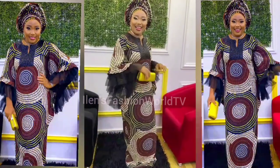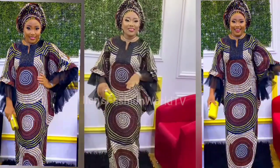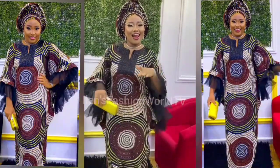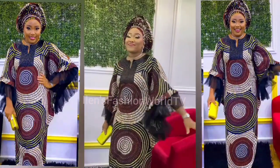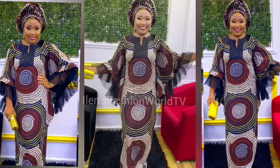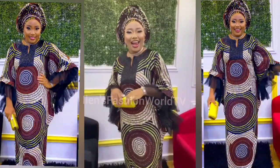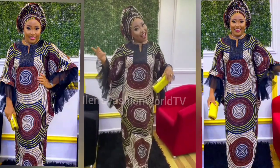Guys, look at this dress. This dress in itself makes a bold statement. It brings out the magic and the beauty of Africa print at its very best. Cool but yet elegant. This is another lace tie.